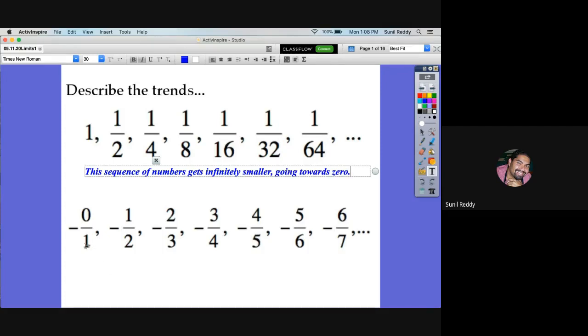What about the second one? Negative zero, negative 1/2, negative 2/3, negative 3/4, negative 4/5, et cetera. What observation can we make about that one? Is the sequence going towards the number one? What do other people think? To negative one. Negative one, that's what I meant. Good. So with the negatives in front, our fractions are getting smaller, or if we disregard the negative, they're increasing. But they're increasing in a way that they would never hit one, or in this case, since we're going in the negative direction, they will never hit negative one.